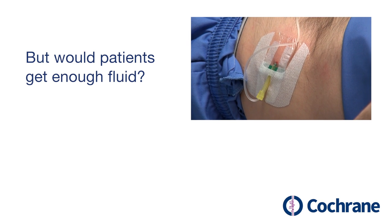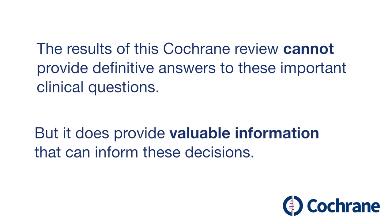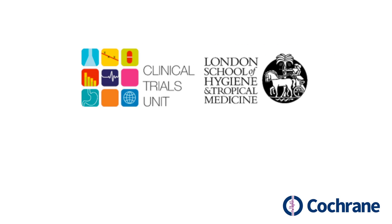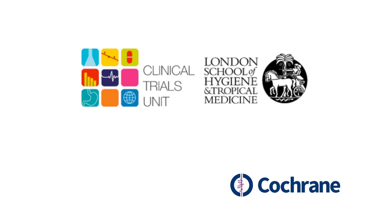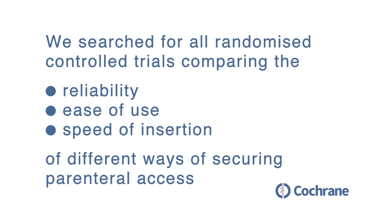The results of this Cochrane review cannot provide definitive answers to these important clinical questions, but it does provide information that can inform these decisions. The review was initiated by staff at the Clinical Trials Unit of the London School of Hygiene and Tropical Medicine in response to the current Ebola crisis in West Africa, and was conducted with funding support from the Cochrane Editorial Unit. We searched for all randomized controlled trials comparing the reliability, ease of use, and speed of insertion of different ways of securing parenteral access.